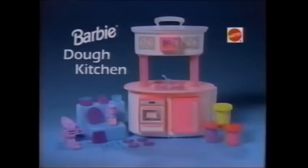Barbie Dough Kitchen comes with glitter dough and molds to make all kinds of play food. You put it together. Barbie dolls not included.